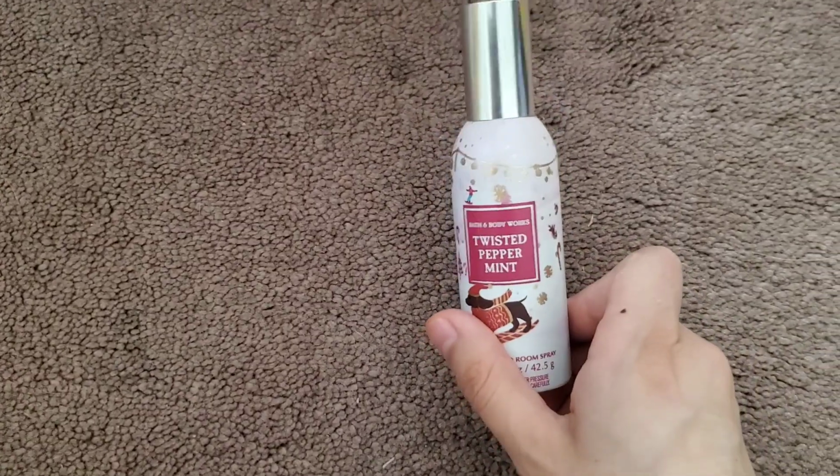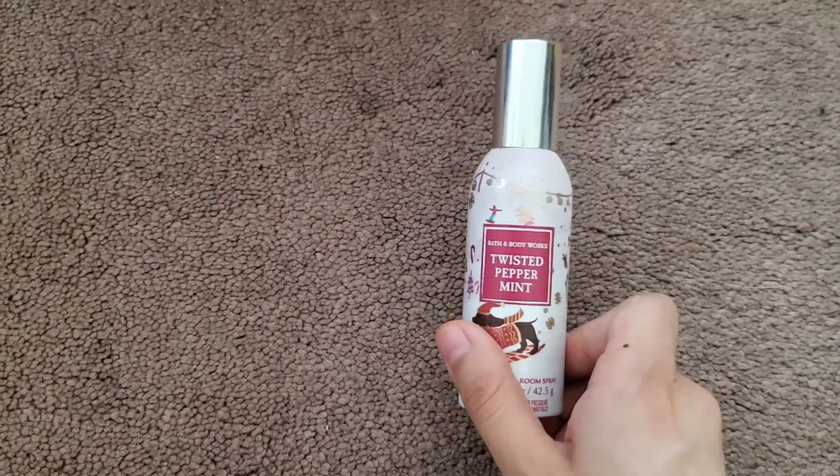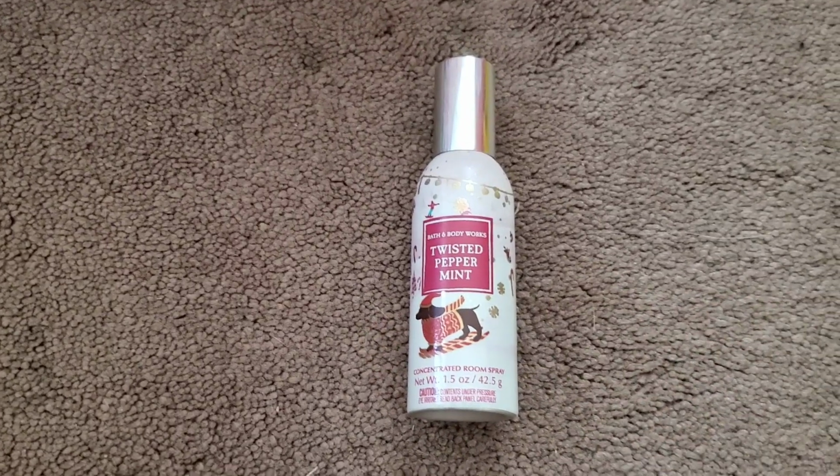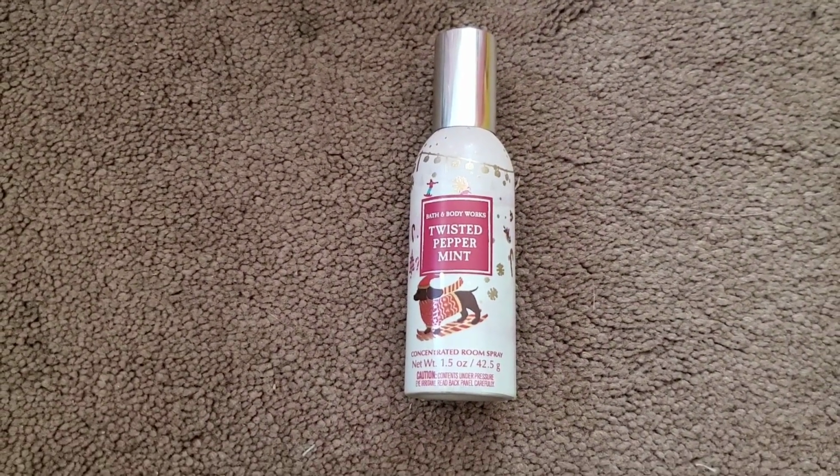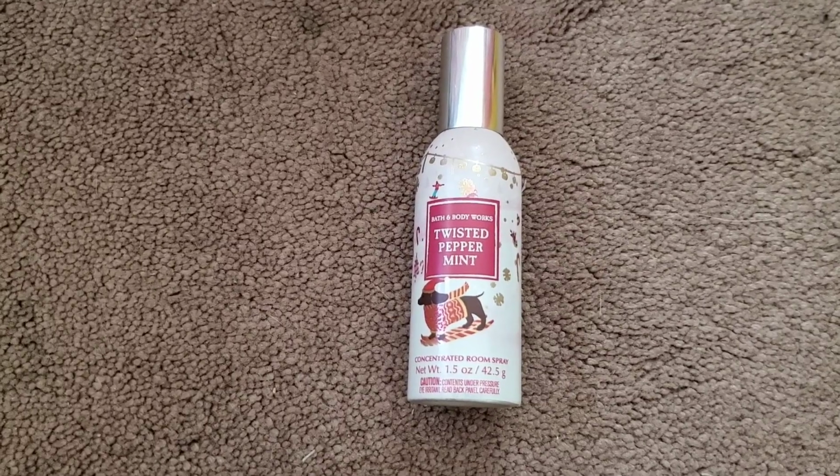Everyone was happy that we finished this one. People had like coughing fits after spraying this too often, so I'm not going to purchase this anymore. It also isn't my favorite scent, so I'm glad that this is gone.